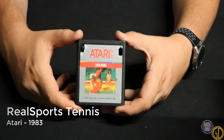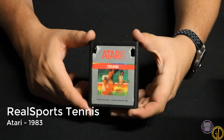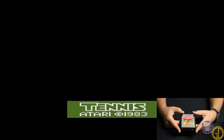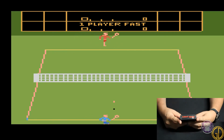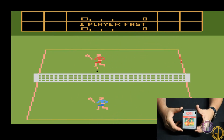My last 2600 RealSports game is Tennis. This game was released in 1983 by Atari, and it shows. This is when these games started becoming more colorful and fast-paced. With a 3D-like playfield, it felt very realistic for the time period that it was released.